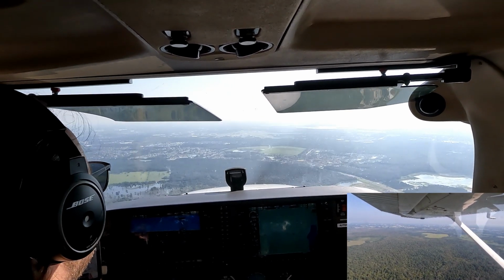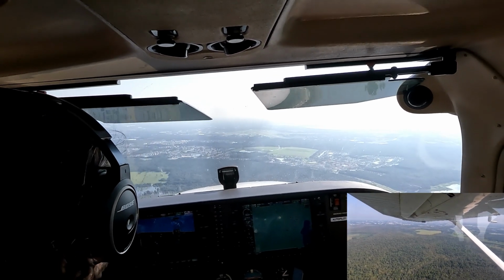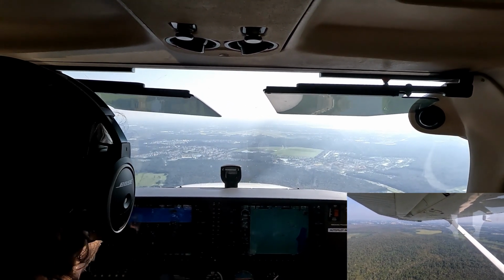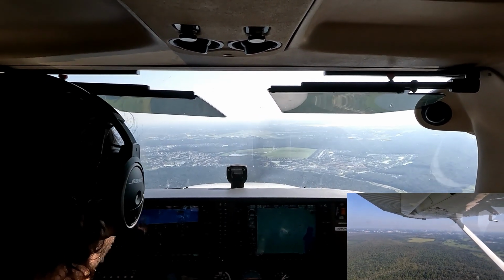8 Sierra Golf, traffic departing, no factor. Traffic insight, 8 Sierra Golf. 8 Sierra Golf, you're number 1, runway 33, clear to land. Number 1, clear to land, runway 33, 8 Sierra Golf.